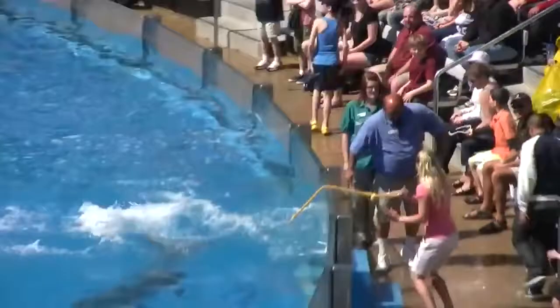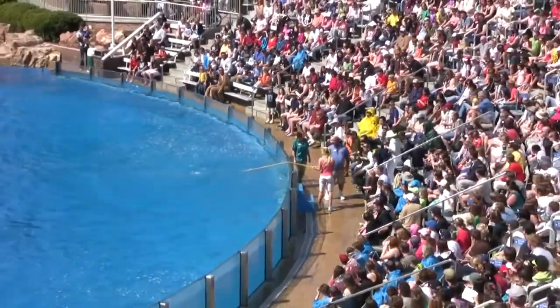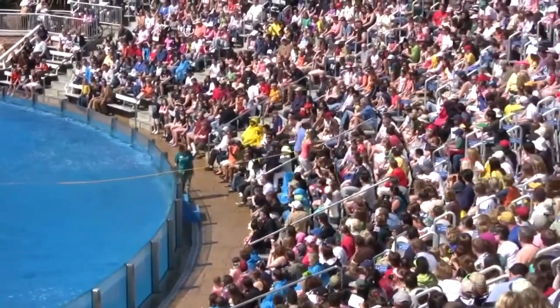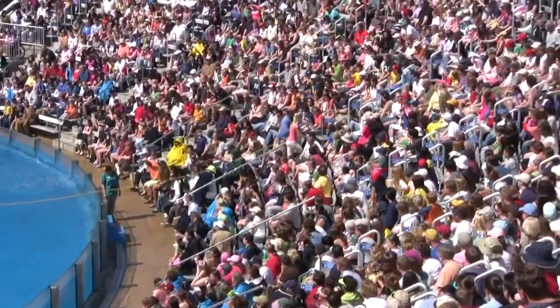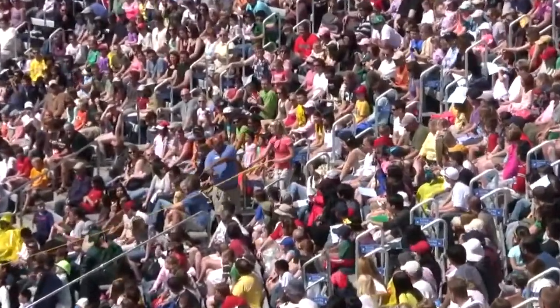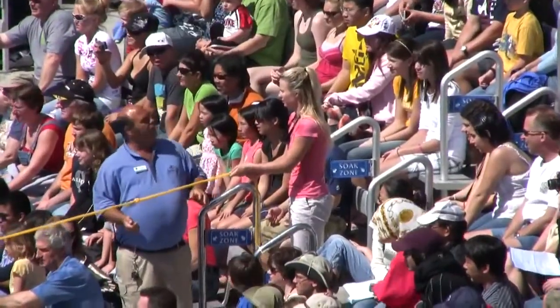Perfect. All right, Crystal. Now turn around and head up those stairs behind you. You're looking for a blue dot. When you get there, help us out by pulling in some of the slack of the rope, hand over hand. That looks great, Crystal. And all the dolphins are on their way.